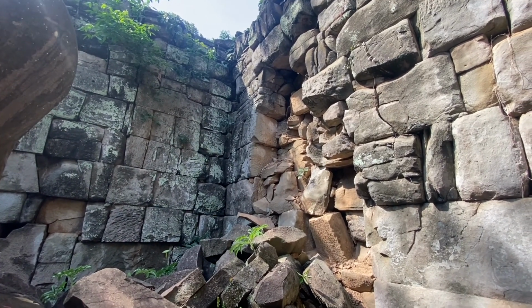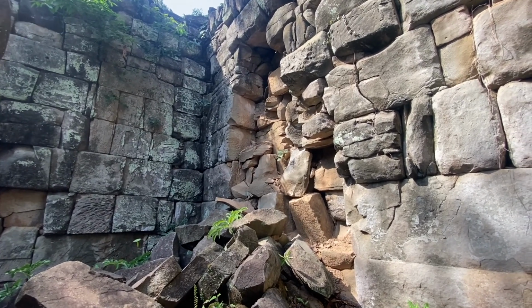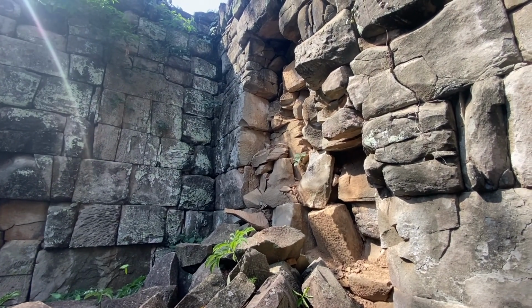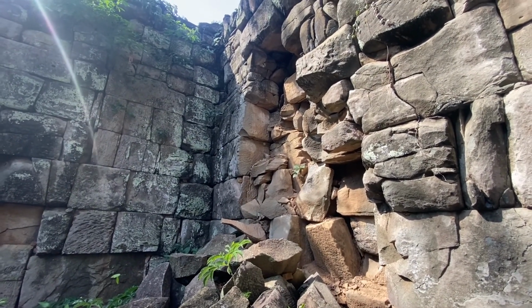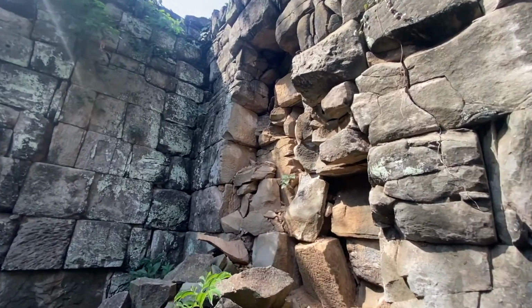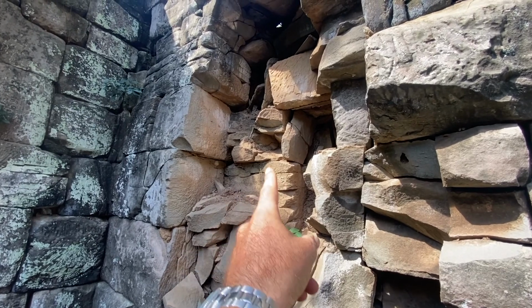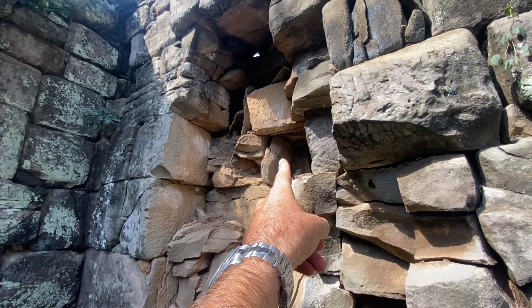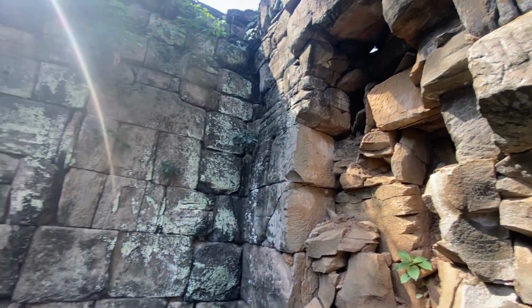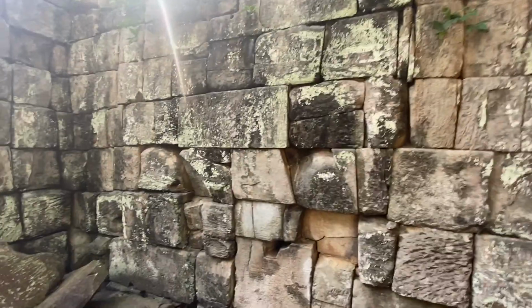But I've seen situations in temples like this where the Khmer Rouge were just firing RPGs, rocket-propelled grenades, into temples. And maybe that's what's weakened it some, because there's all this fracturing of the rocks here. I don't know how well you can see that. And there's fracturing of the rocks here. And that just looks a bit strange to me. I don't really see that often with root damage.